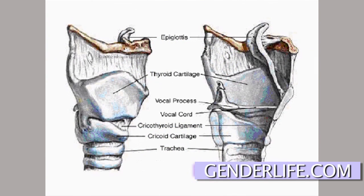The next diagram shows the cartilage in your throat. On the left side is a front angle view, and on the right is a side cross-section so that you can see inside where your vocal cord is. The hard stuff that comprises your ears and nose is made of cartilage too. It's softer and more flexible than bone, but it's still pretty rigid. So this area in your throat that we're looking at that's made of cartilage is called your voice box or your larynx.